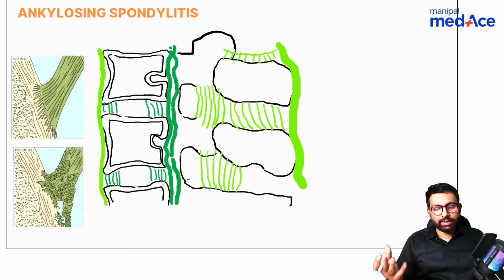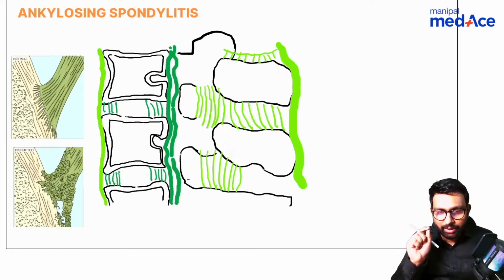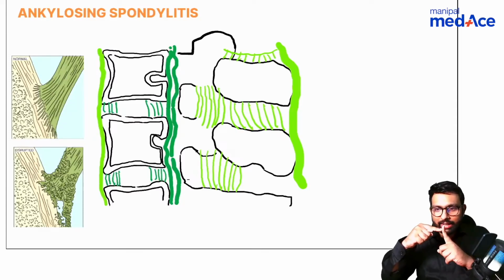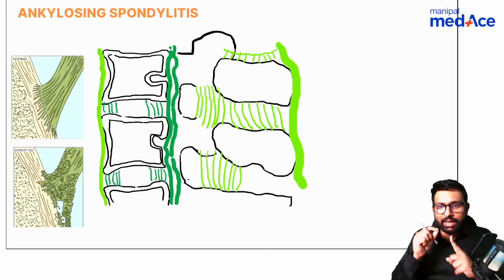Ankylosing spondylitis is another condition that is an inflammatory, autoimmune condition, where the main structure involved is an enthesis. What is an enthesis? It is the end segment where a ligament is attached to a bone. Wherever the ligament is attached to the bone, that area is the enthesis, and this enthesis will undergo inflammation.